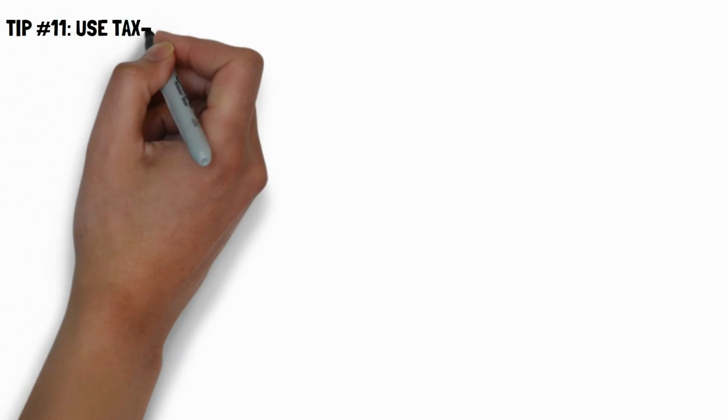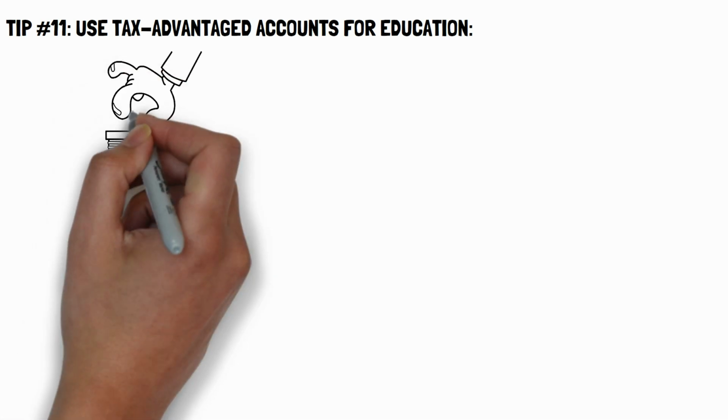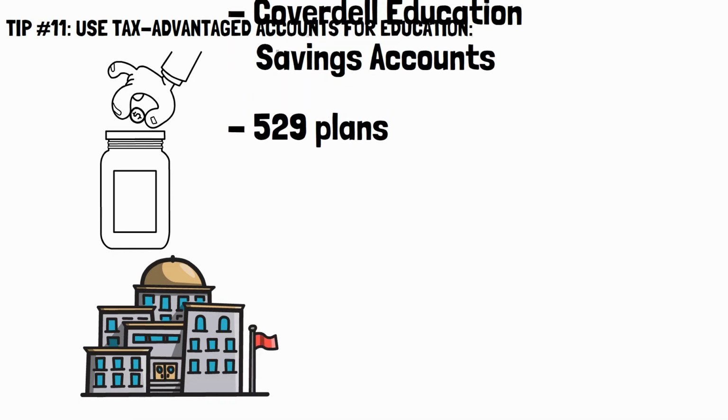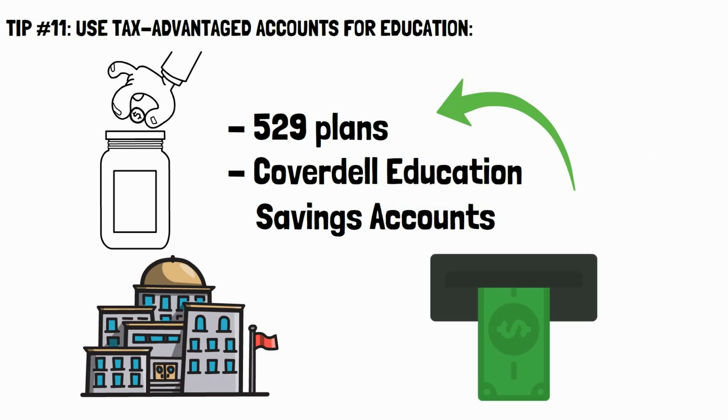Tip number 11. Use tax-advantaged accounts for education. If you're saving for education expenses, such as college tuition or private school tuition, consider using tax-advantaged accounts like 529 plans or a Coverdell Education Savings Account. These accounts offer tax-free growth on your investments and tax-free withdrawals for qualifying expenses.